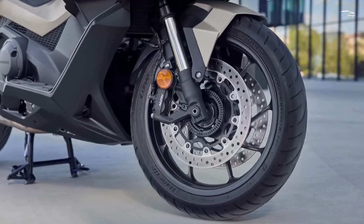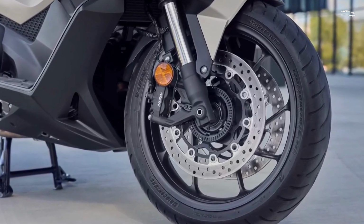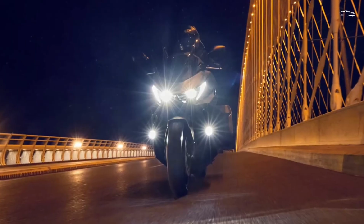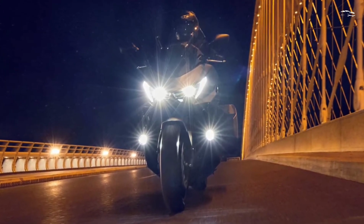During testing, a back-to-back ride with the older X-ADV system showed just how much more natural the new Forza feels. No more hesitation, chugging, or indecision. The clutch now slips exactly when it should. It's one of those fixes you only fully appreciate when you remember how it used to be.